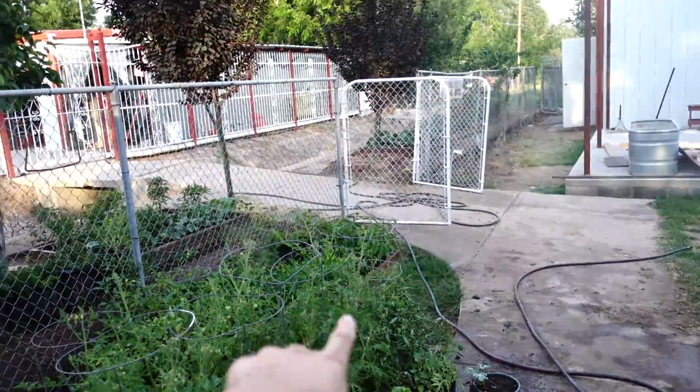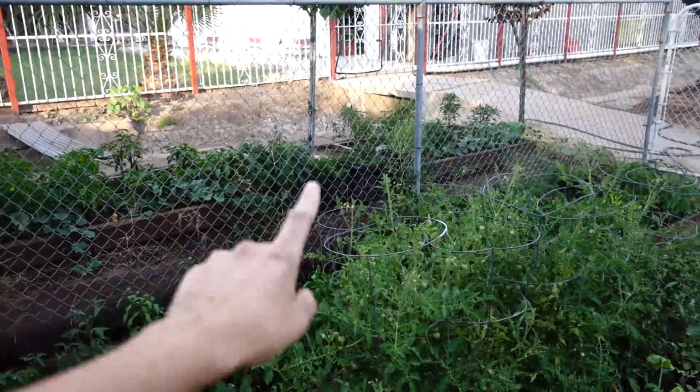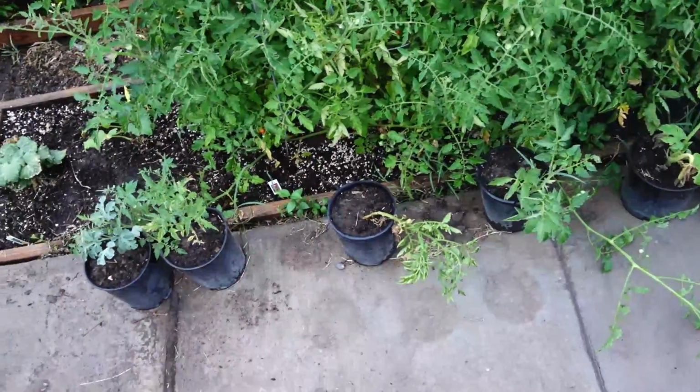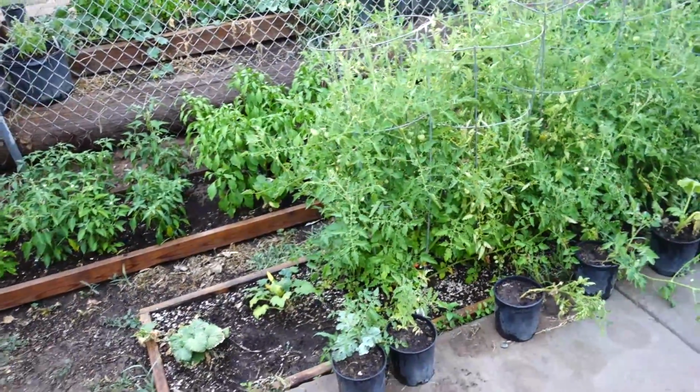I have one imposter chili that's sitting over there. I have a mystery plant that may or may not kill me, and also we have transplanted one of the tomatoes that we saved into its permanent home. So I'm going to be going over all that today, guys, and just going over the garden.